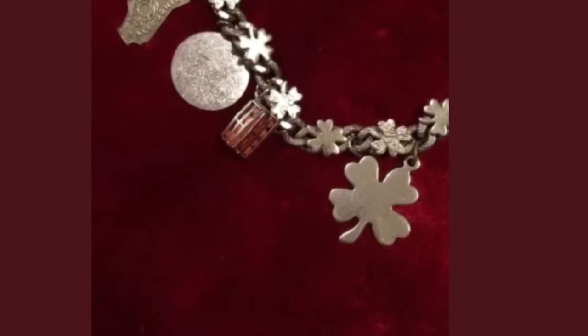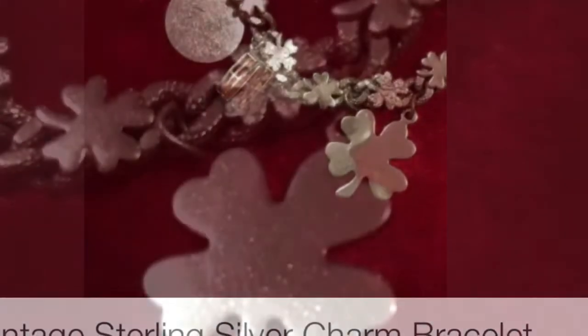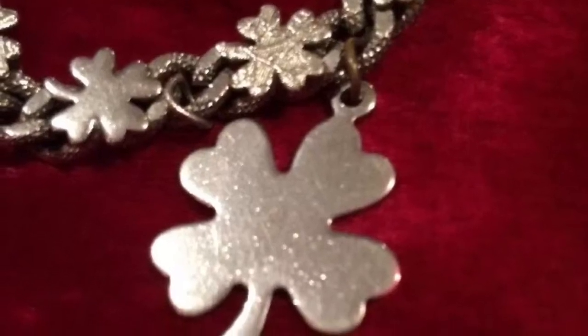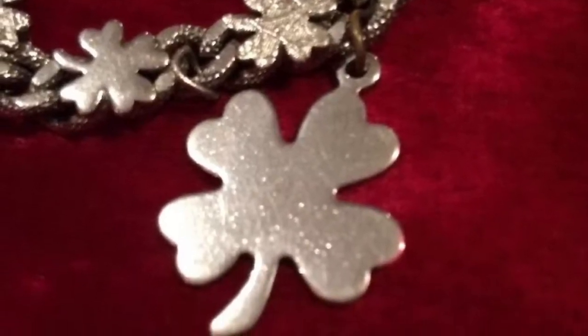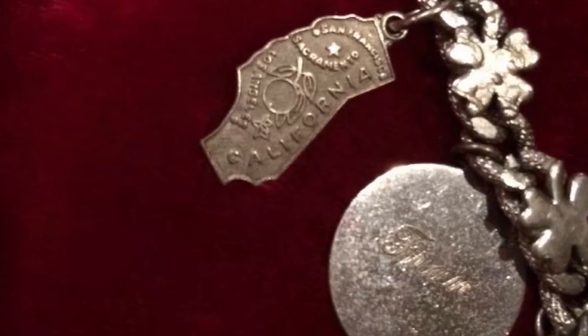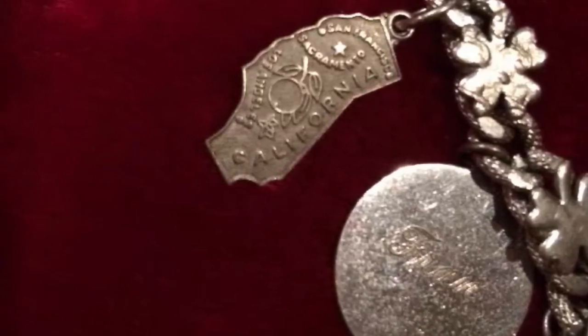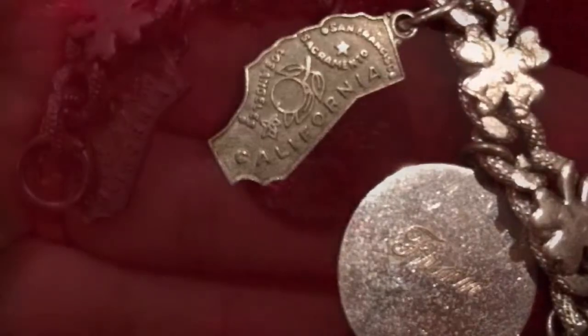This is a sterling bracelet, and I didn't bill this bracelet part as sterling because it was not hallmarked, but most of these charms were hallmarked, so I made sure that I told my customers that in the listing. The California charm was hallmarked, and all of the other ones were hallmarked, but I don't want my buyer to be surprised. That was a vintage charm there.